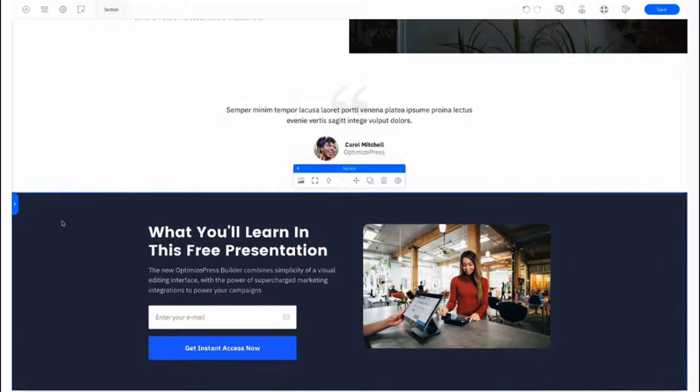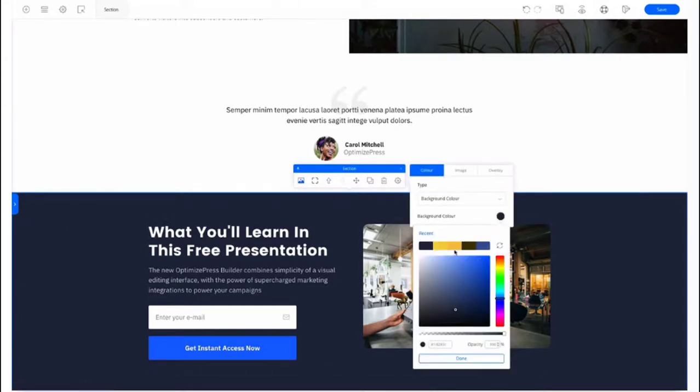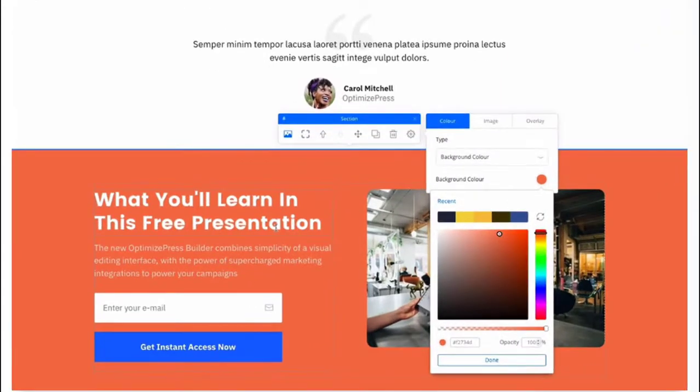And just like editing one of our templates or any page inside of the editor, we can click on any of these items here and we can start to customize as we go along. So say I wanted that to be yellow, I could change it, or if I wanted it to be orange, I can go along and change everything that I want to. But sections are an incredibly quick and easy way for you to add together your very own page without having to think about all of the design elements or have someone come and design it for you.